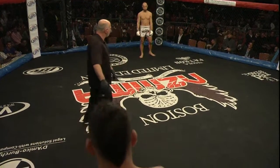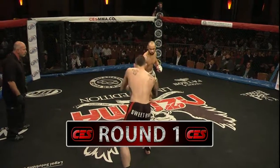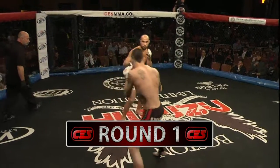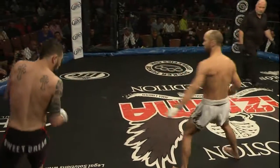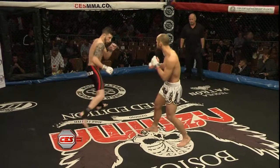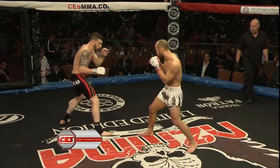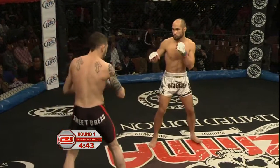And, of course, we mentioned the trunks worn by Josh Lang. Dinis Paiva going with the spandex tonight as opposed to the looser-fitting Muay Thai shorts. Now you see Josh Lang is a southpaw. He's coming out in a southpaw stance at least to start. Now you'll see Sweetbread. He'll change his stance from time to time. Nice double jab from Josh.